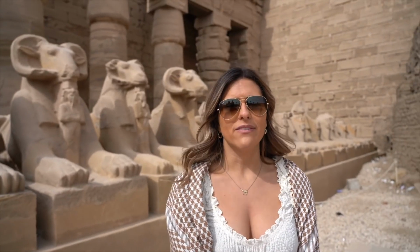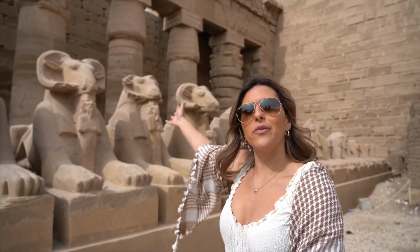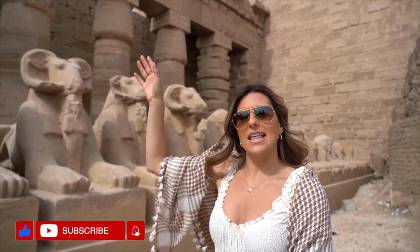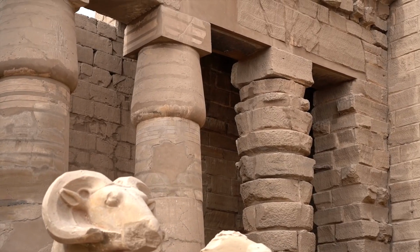Something that we thought was really fascinating were these columns. As you can see, the very last one here is unfinished, but it shows you how the rest of the columns were built. Basically, they're just blocks stacked up upon each other, and then they're carved into a perfect, beautiful column. I don't know why they didn't finish that last one, but it's kind of cool because now we see what the before and after is like.